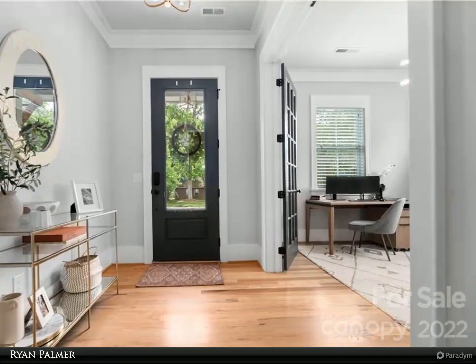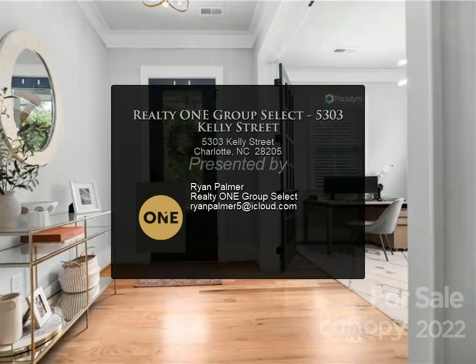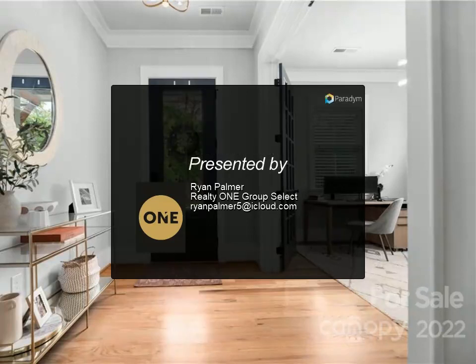The yard is flat and fully fenced, offering plenty of privacy. The one-car garage is connected to a large driveway that allows for 2 parking spots.